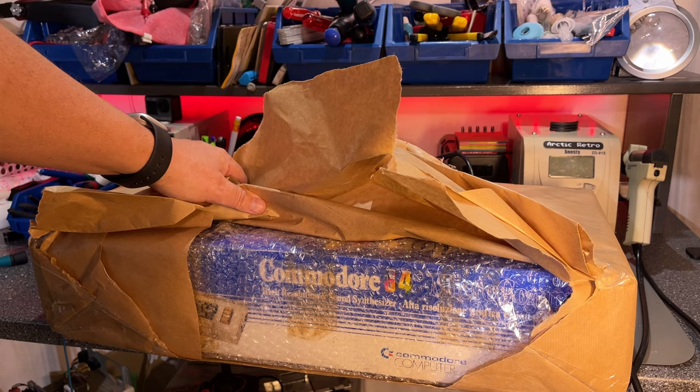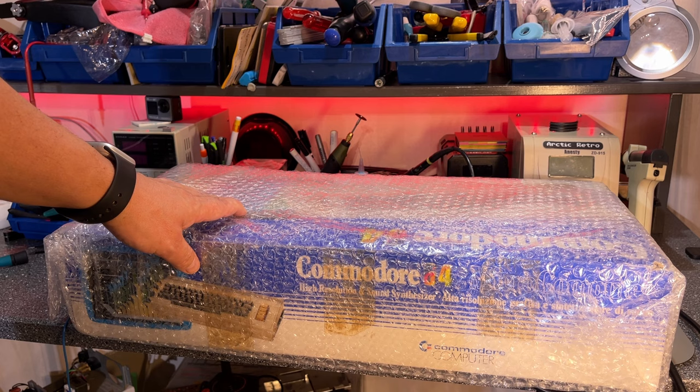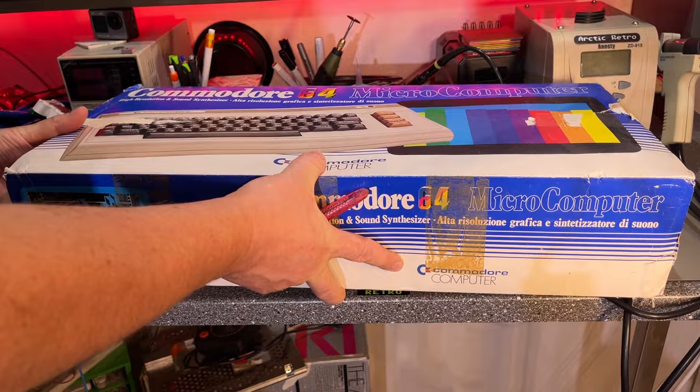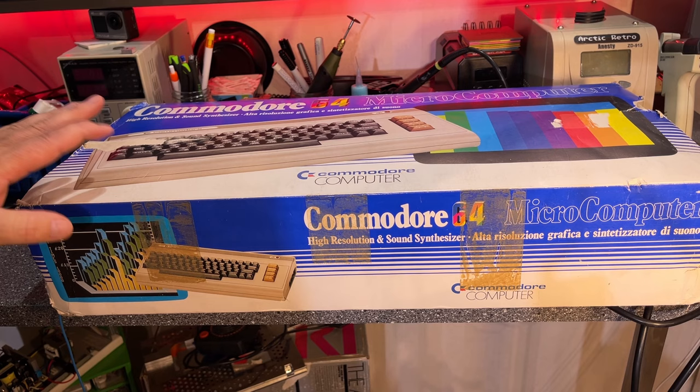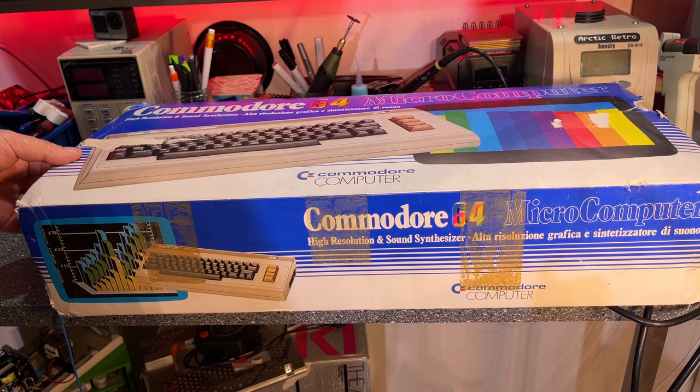Wow. I now have packaging material, boxes and bubble wrap plastic for life. Wow, look at that, a boxed Commodore 64 microcomputer. So nice. As you know, I have several of these. I think I only got one boxed C64, so this is a nice addition to my collection, but I'm not sure if it works and what the condition is inside. We have to take a look.